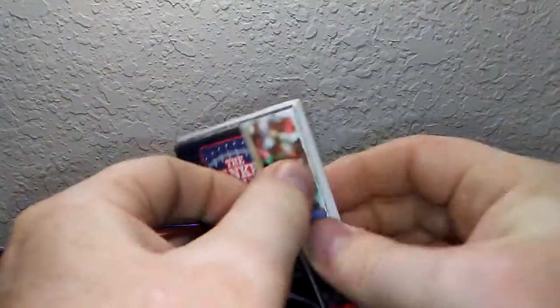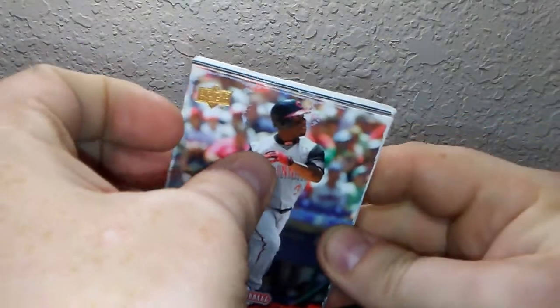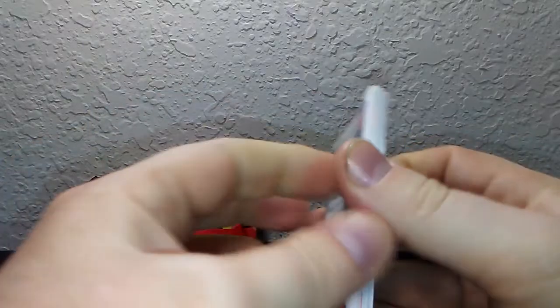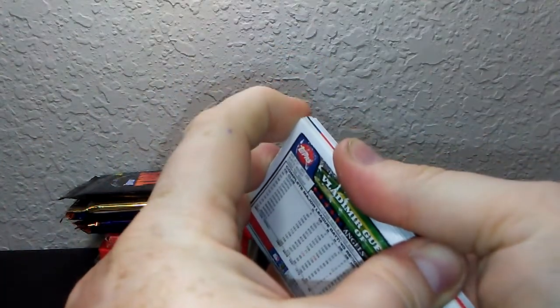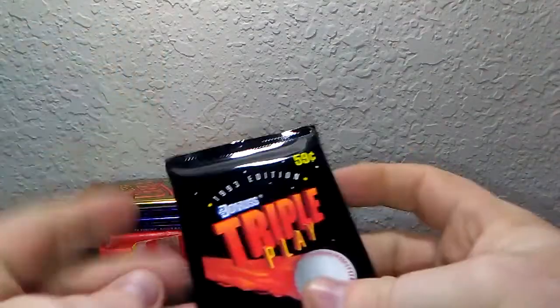Ugh. There's a Ken Griffey Jr. on top. Yeah, I don't think I'm even gonna mess with these, because even if I do get them apart, they're not going to be in any shape. We'll just set those aside and go on to the next one.